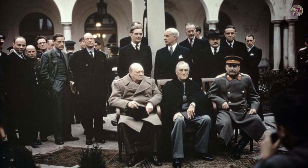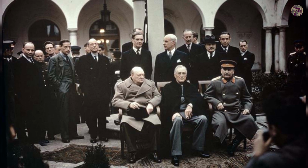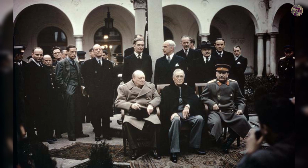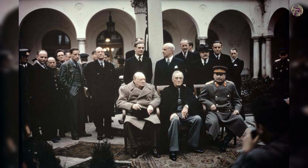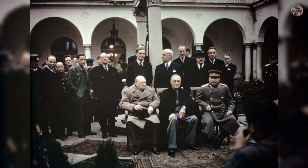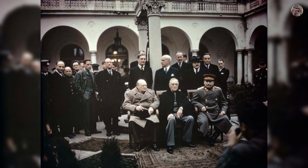The Yalta Conference was a landmark moment in shaping the post-war order and establishing the terms for Allied cooperation and the reconstruction of Europe. However, the agreements made at Yalta would later become a source of contention, particularly regarding Soviet influence in Eastern Europe, leading to the onset of the Cold War.